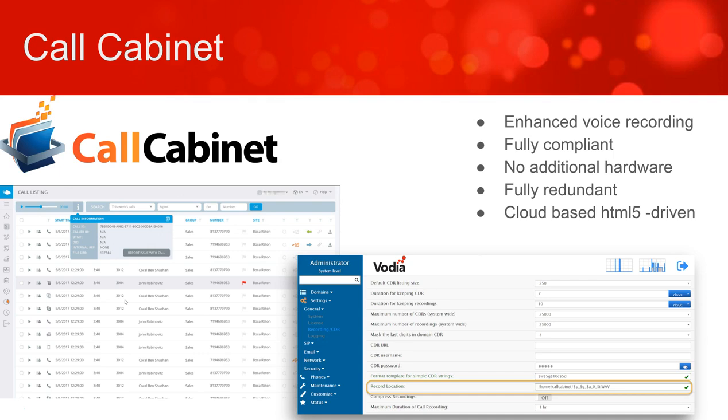This makes all recordings 100% compliant with regulatory legislation, and you can easily integrate Call Cabinet with Vodia simply by going to the record location. They will give you a login portal, which we will add /home/callcabinet plus the variables that are shown on the screen, and then from there Vodia will start sending recordings to Atmos, and keeping track of them in a nice GUI presentation. So it's an added value.